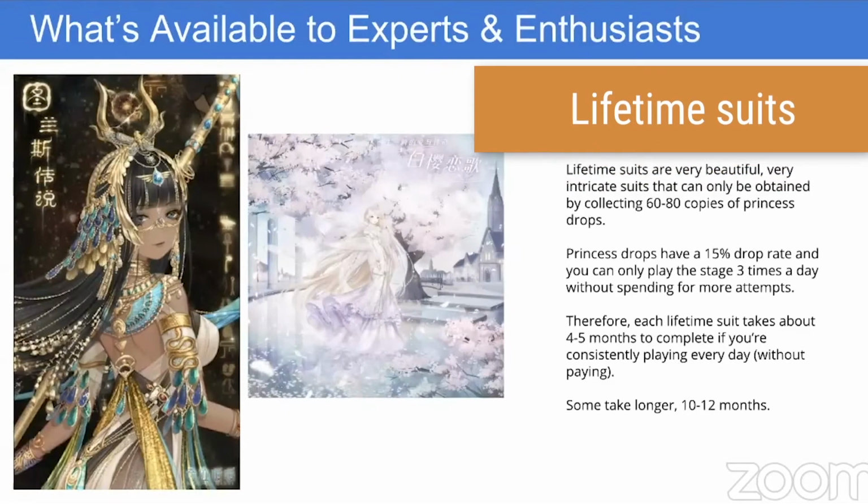This game has something called lifetime suits. Lifetime suits are very, very intricate, very beautiful suits that often connect with the actual story itself. This is kind of like in other RPGs when you have that ultimate weapon that's going to take you weeks or months to grind out for. This game's version of that.